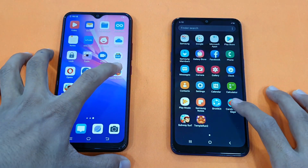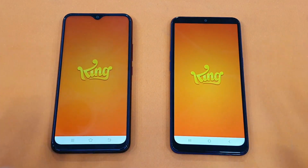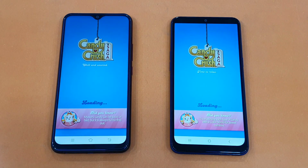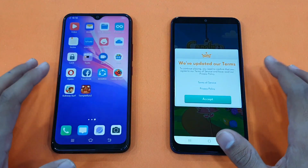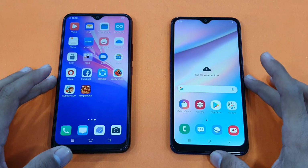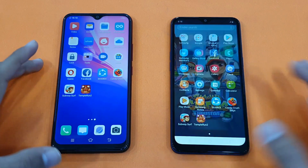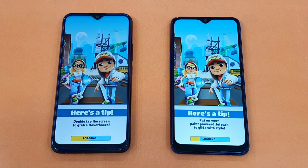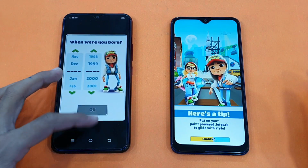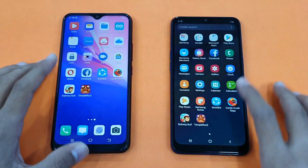Launching some game applications. First we got is Candy Crush Saga. Vivo Y11 is done, and Samsung Galaxy A10s now it is also done. About half a second difference there. Next up is Subway Surfers. That is again a little bit faster on the Vivo Y11, followed by the Samsung Galaxy A10s.